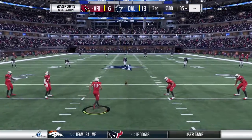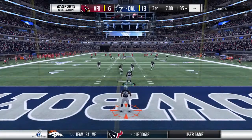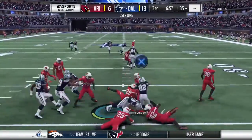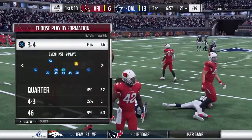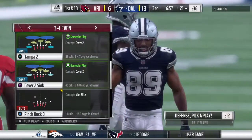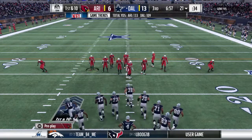Both teams appear ready for the fight ahead, and we resume action here in quarter number 3. That's fielded in the end zone. Oh, and now he bowls him over. And he's able to get it across the 20, but not by much, as he's marked down at the 21-yard line. Out come the Cowboys now as they'll go on offense first here in this third quarter. They have the lead. Now they'll be looking to extend that lead.